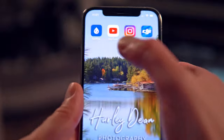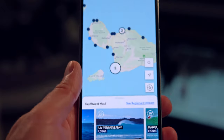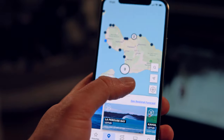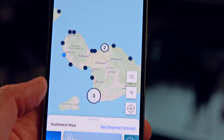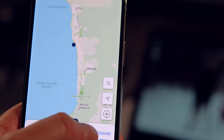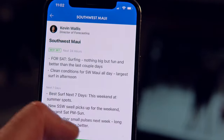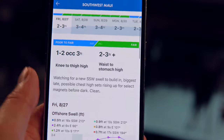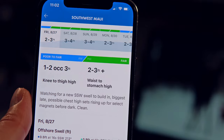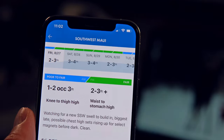So the first app that I check is Surfline. Surfline's an awesome site for surfers, but even for divers, it's very useful because they have some of the best quality data. I personally like just zooming into an area and then looking at the regional forecast. And that's the biggest tool that I use. It'll say like, oh, these are terrible conditions for surfing. But in fact, that's the opposite of what we want anyway. So we want bad surfing conditions for good diving conditions.